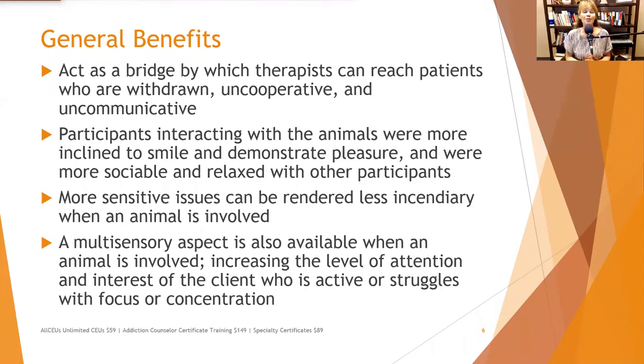You can also use the animal, and this is more an animal-assisted activity, but you can use it as a motivator. If you come to your appointments and participate, then you can play with the dog. You can pet the dog during the appointments and play with it for 30 minutes after. So animals can be used in a variety of different ways.